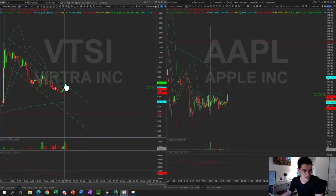So if we can break out of the $8 range, this could be a good long. If this just fails pre-market low of about $7, just fade it. You can short it. The nice thing is that you don't need to find locates for this. At least on my system, I didn't need to locate it, so shorts were available, and it's pretty liquid. So I like it. VTSI is going to be on my A-list.